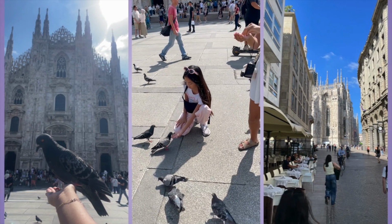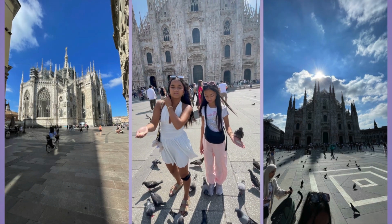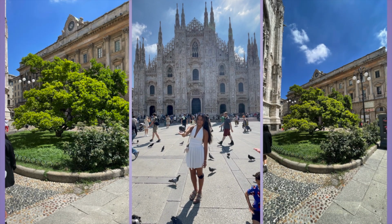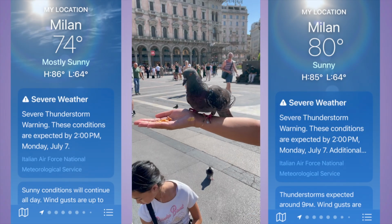The fun starts with the pigeons. Feeding them from our hands is an unforgettable experience. The birds come so close, and everyone enjoys the moment. We stop for a while to see how full the square is. The girls excitedly let the pigeons land on their arms for photos.